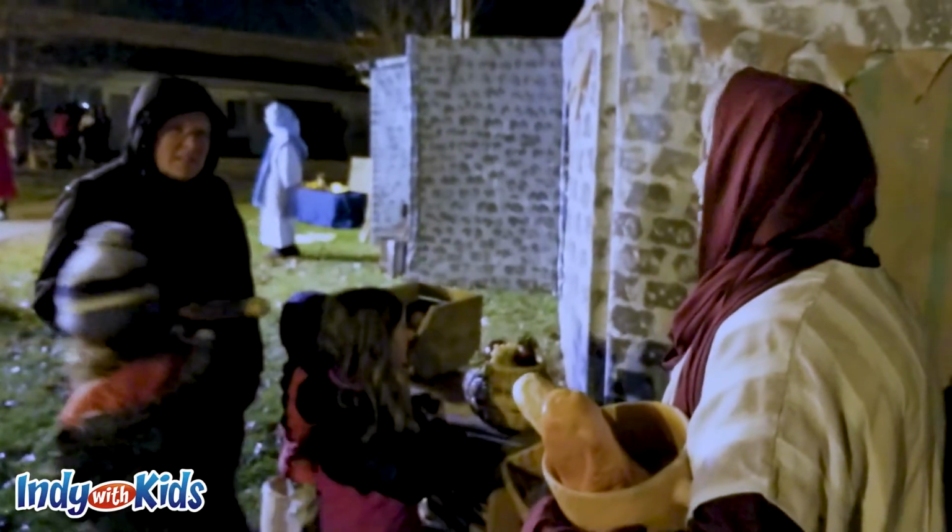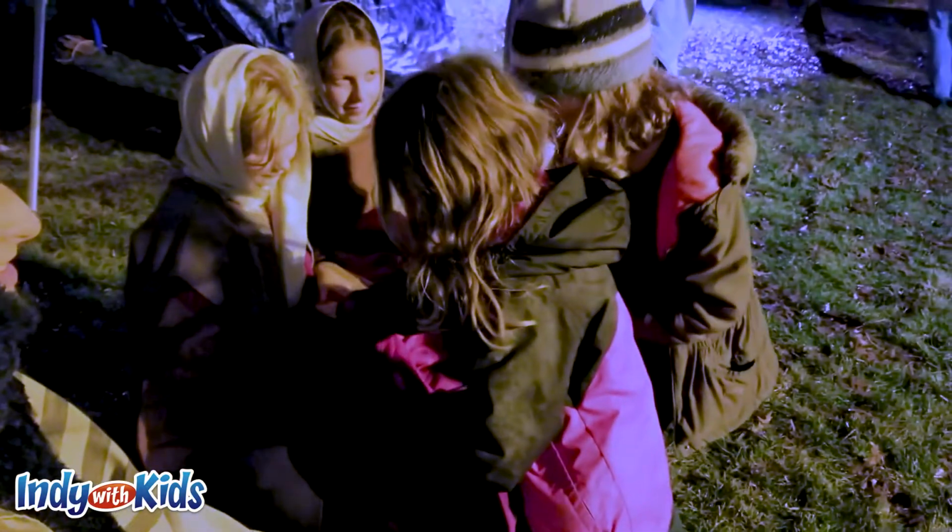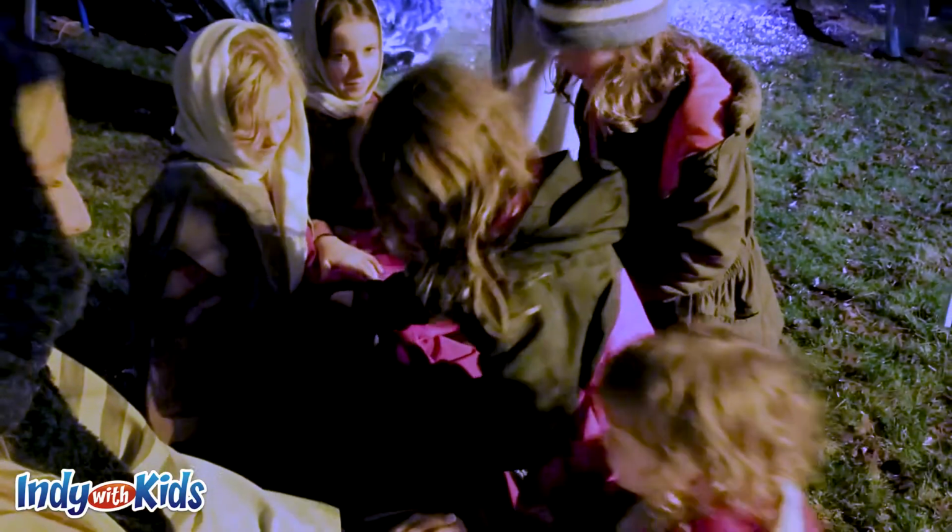At this particular live nativity, my kids actually became part of the story, where they wandered around looking for a place to stay, finding out that there's no room in the inn. There's nowhere for them to stay. So they really felt like they were deep inside the Bible story.